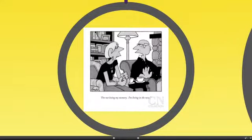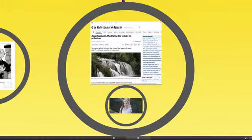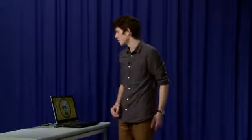This is a cartoon by William Haefeli. The punchline: "I'm not losing my memory, I'm living in the now." This is a recent article from the New Zealand Herald arguing that our economy will suffer if we ignore pollution in our lakes and rivers.